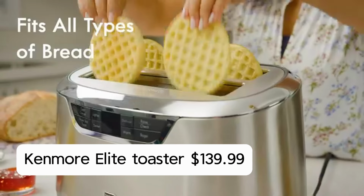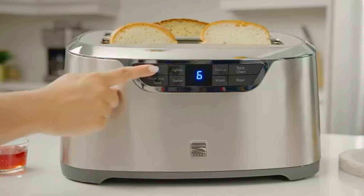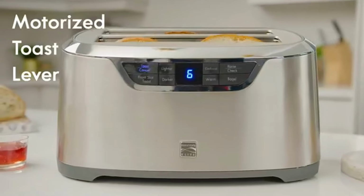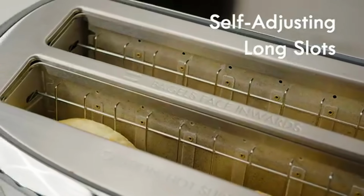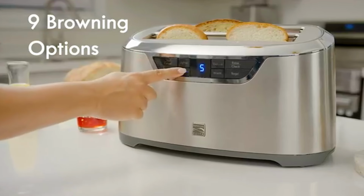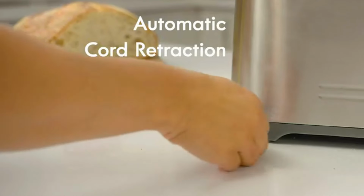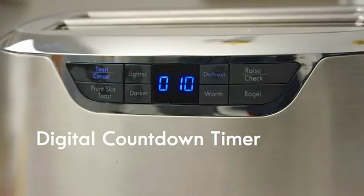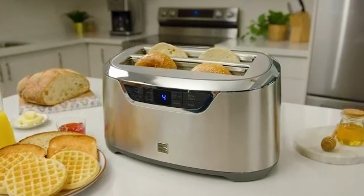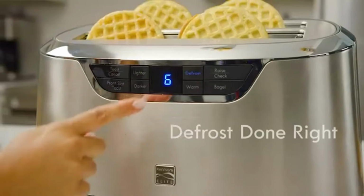The Kenmore Elite 4-Slice Toaster is a sleek stainless steel must-have with extra-long, self-adjusting slots that toast everything from bagels to artisanal breads to perfection. Its energy-efficient single-slot feature, one-touch, auto-lift, and retractable cord combine convenience with smart design. With a cool-touch exterior, crumb-free top, and precision settings like defrost and bagel mode, this toaster is where form meets function in your morning routine.